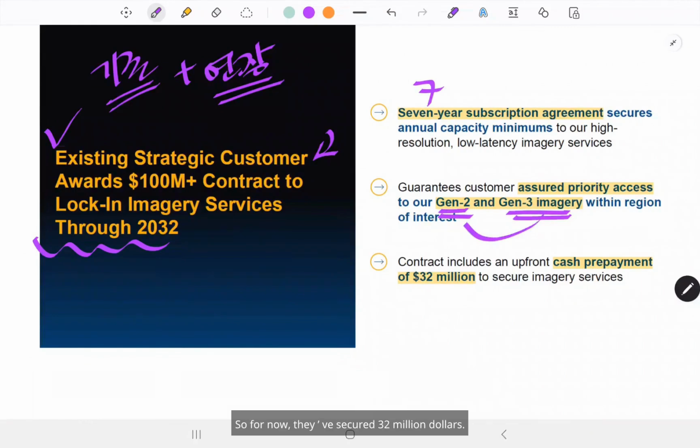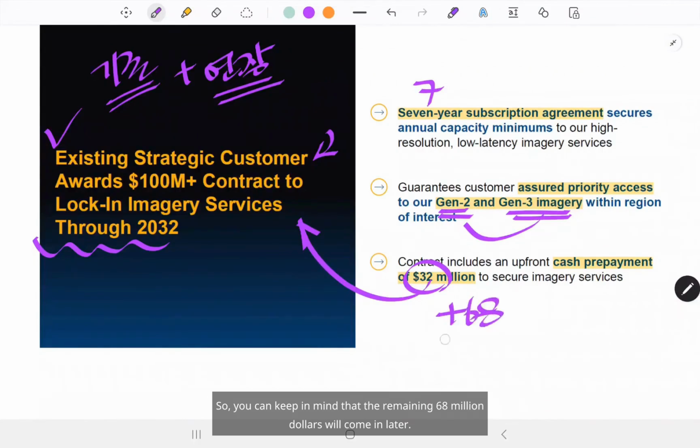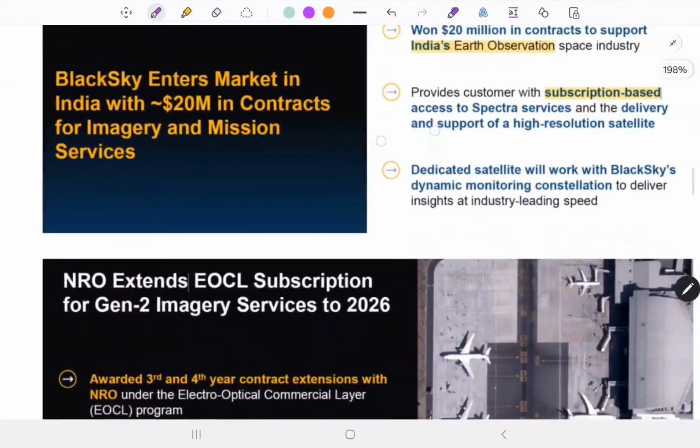So, for now, they've secured $32 million. Revenue has come in out of the $100 million. So, you can keep in mind that the remaining $68 million will come in later.